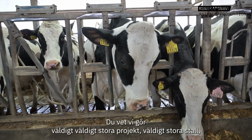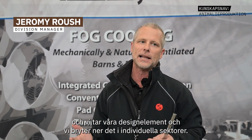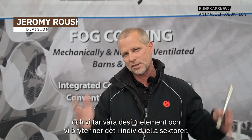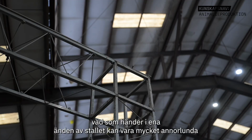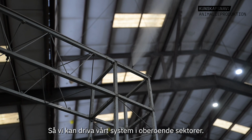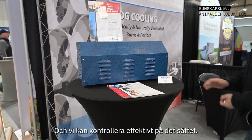We do very, very large projects, very large barns. What we do is we look at that barn and that environment, and we'll take our design elements and break it out into individual sectors. So if a barn is, let's say, 1,500 feet long, we might divide that barn into 3 or 4 sectors, because what's happening at one end of the barn can be very different than the opposite side. So we can independently operate our system in sectors. We can have thermostats in all portions of the barn, and we can control effectively that way.